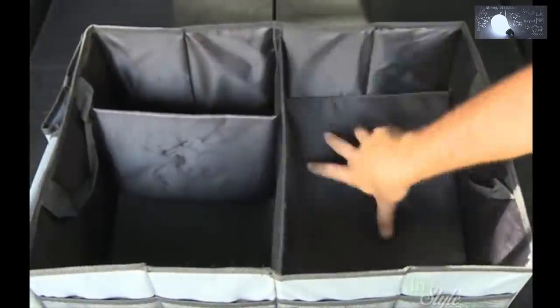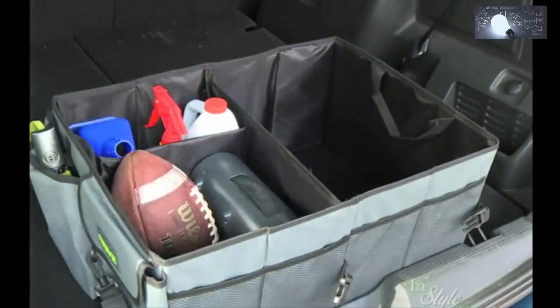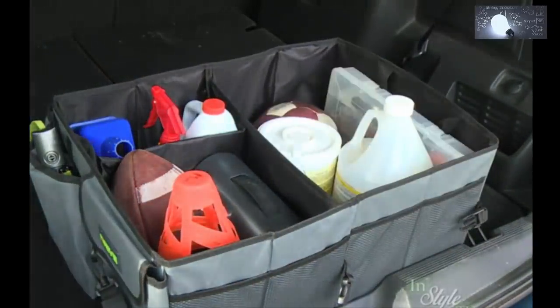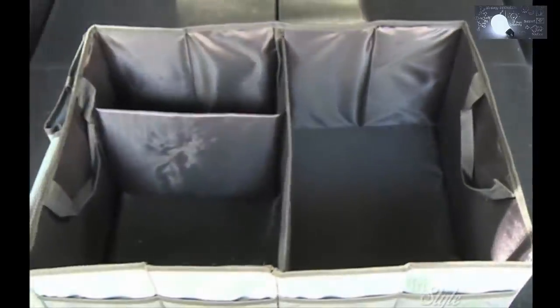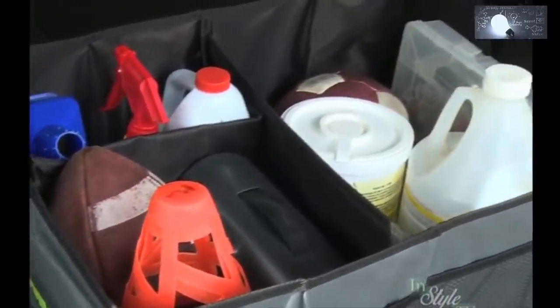Made from sturdy materials, the Drive Car Trunk Organizer features 13 panels reinforced with stiff base plates. No flimsy sides or bases that can cave in. It's big enough for all your stuff, but sized just right for any vehicle.